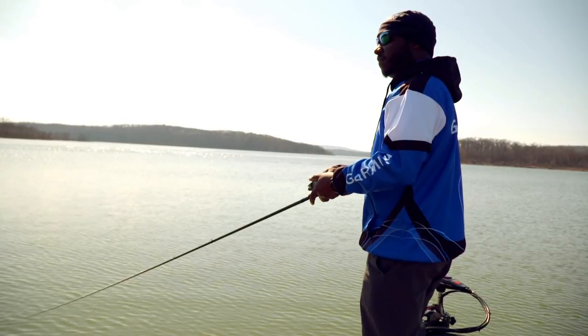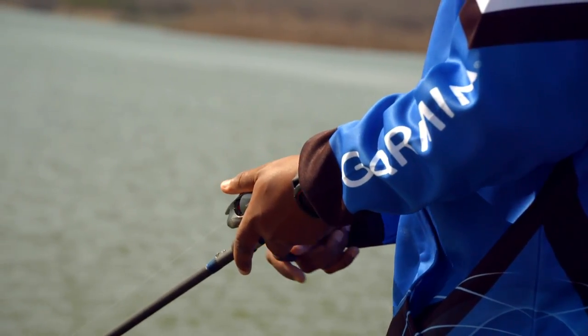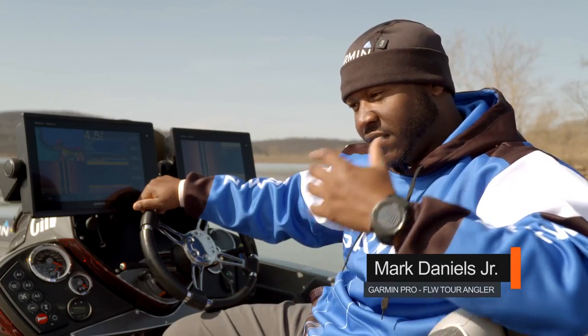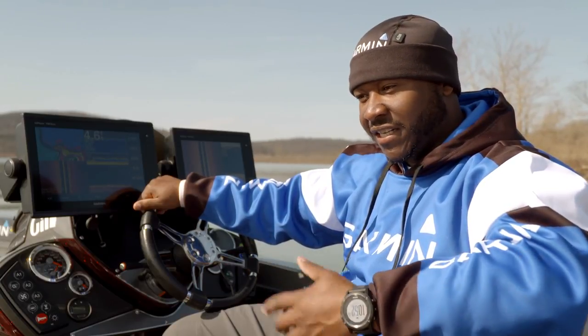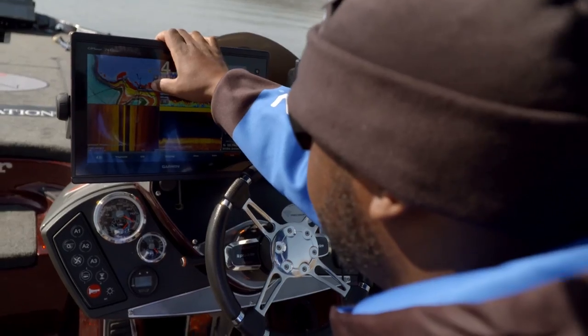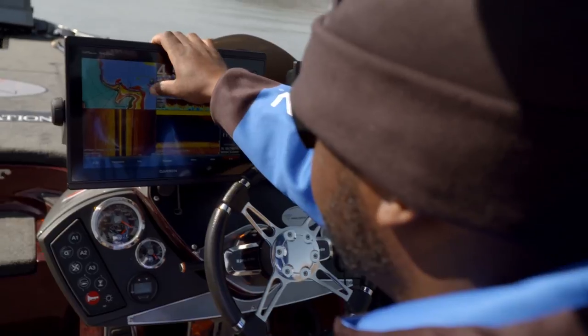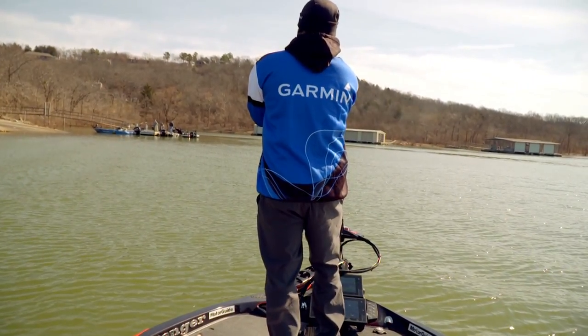Super excited to be with Garmin. I feel like this is one of the best decisions I've ever made in my career. Garmin is ahead of the learning curve and ahead of the technical curve as far as sonars go, and in our industry, sonars are huge. In addition to the mapping, I'm looking forward to seeing all the new technology that they're bringing to the table as I continue my path as a professional angler. And I know it's only going to get better.